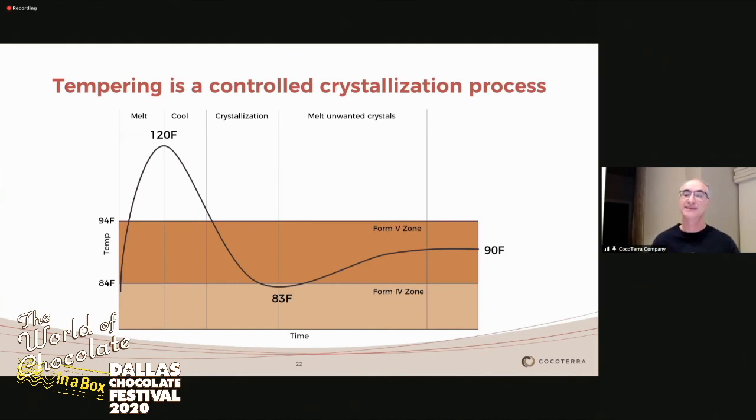And at that point, if you let it solidify or crystallize, you're going to get tempered chocolate. And that chocolate will be shiny. It'll snap nicely when you break it. It'll melt nicely in your mouth. It won't melt in your hands. And that's what we call tempered chocolate.